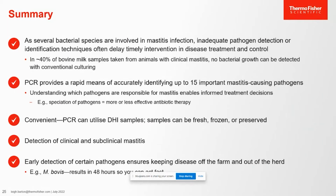And as I've said, we have to be careful, obviously, with culture just because of the issues with no growth. So PCR really enables us to act fast and identify a larger amount of mastitis-causing pathogens. As I've said, it's extremely convenient. We can be utilising samples that we're already taking. We're not having to take extra samples, taking up time, labour, and fundamentally cost. And we're able to be detecting clinical and subclinical mastitis, and can still be used obviously in animals that are undergoing treatment, and it'll give us that history of disease.